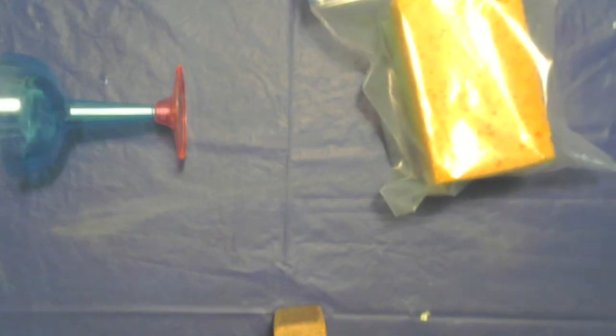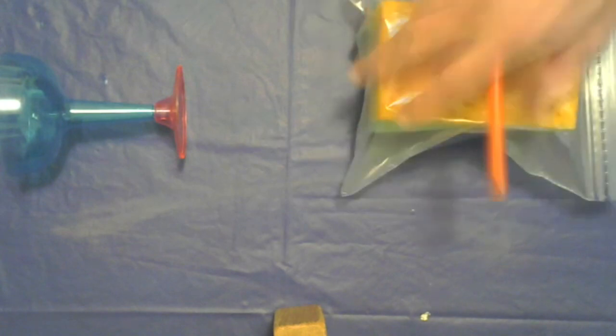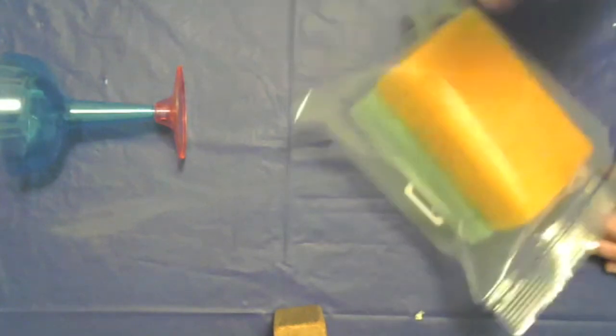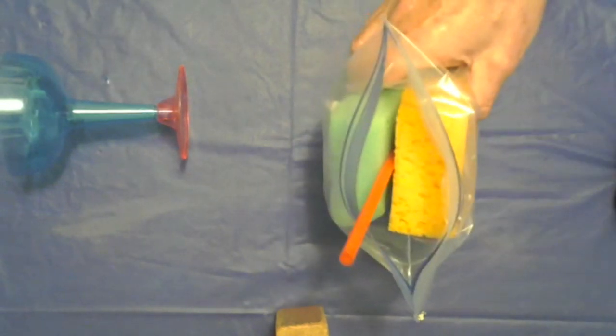So I have a really cool little game that you can make. You can, of course, go outside and test things and see what blows around. But if you wanted to turn this into a really cool game, all you need is a Ziploc bag. See my Ziploc bag? And I put two sponges in it. And I'm going to make a kind of a sponge sandwich with my straw. I'm going to stick this straw inside and put it in between my two sponges like that. See what I did? There. And now the straw's in there.